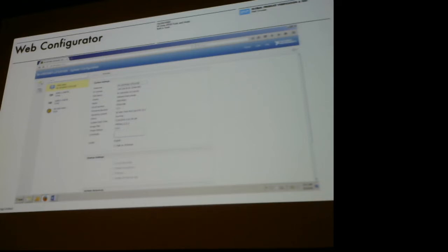Big advantage for us is you don't have to have NI MAX installed to do this, nor do you have to have RIO 15 or whatever version of RIO you're using at the time. You can just connect from any web interface, or even from something like an iPad or a phone, for example. You can get to this web page as long as you're on the same network.